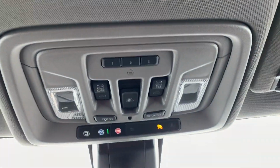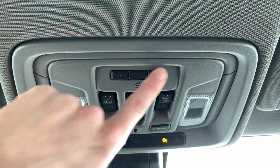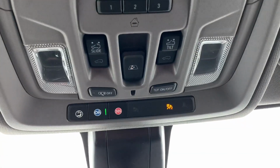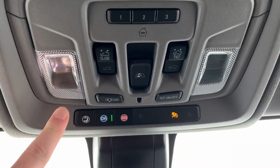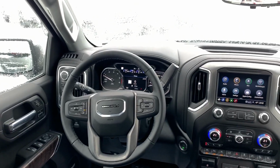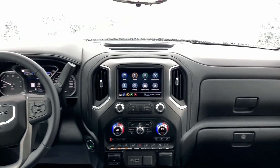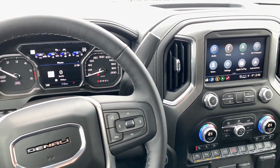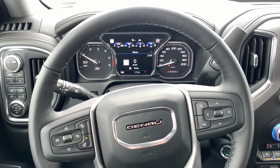As we head on up towards the ceiling, pretty standard garage door opener. You've got your power slide and tilt sunroof, as well as your rear power sliding window. Very nice. And then last but not least, you've got your interior cabin lights, which are LED, and your OnStar buttons. So all in all, this is the interior of the 2021 GMC Sierra Denali. We're gonna step outside and take one last quick look, and then we're gonna conclude our review.